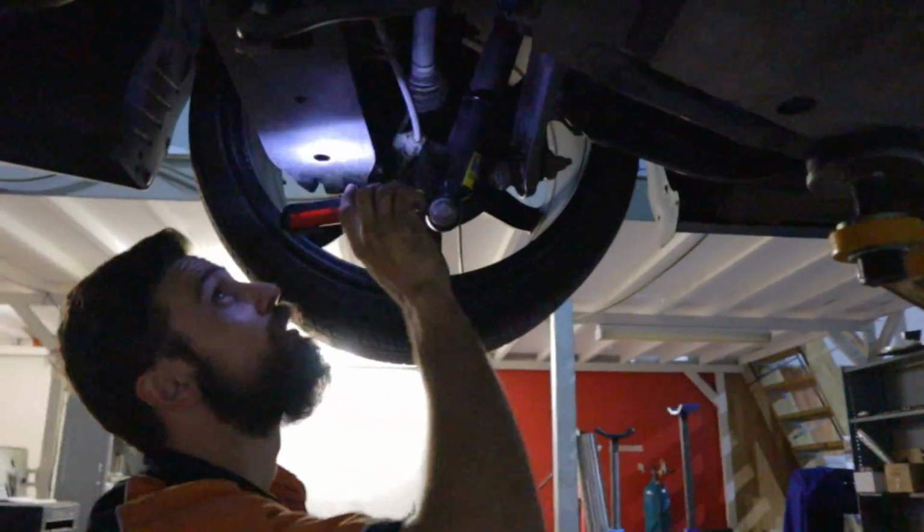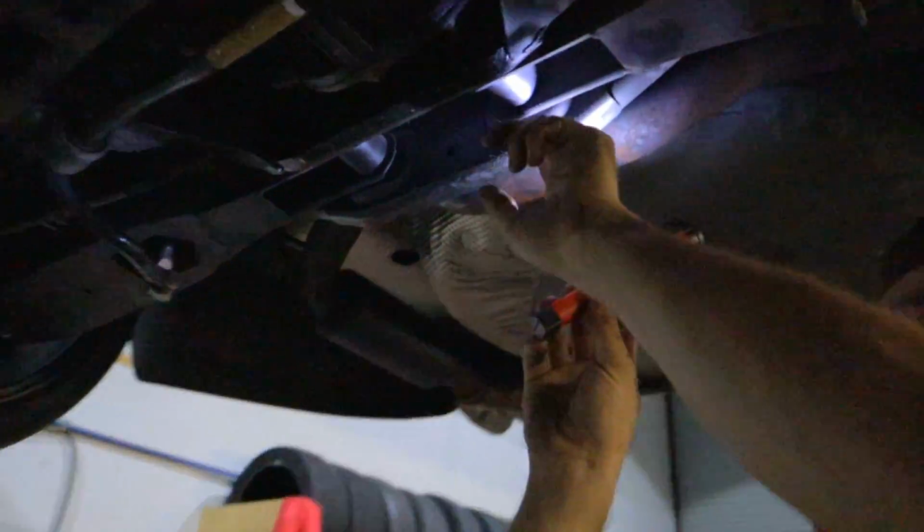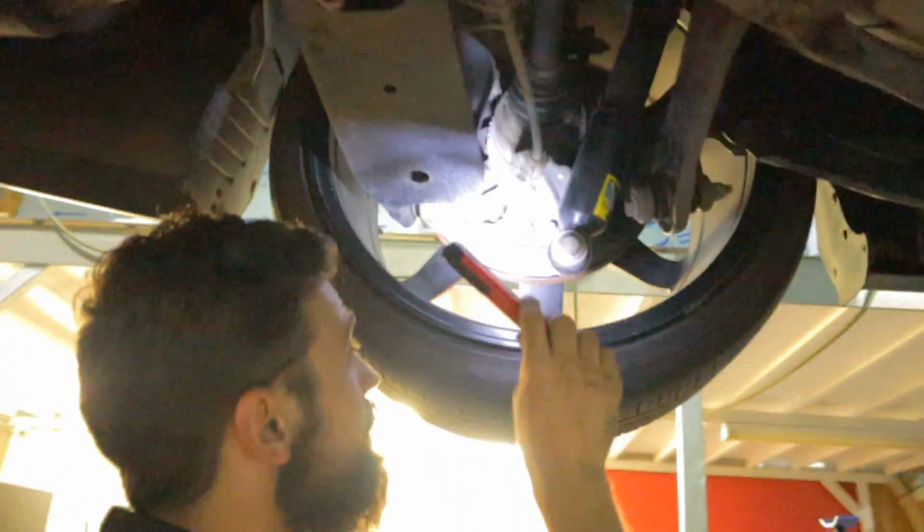Where's that knocking noise happening in this end? So it's this side here, the rose joint at the back here. This one here, she's gone. The LCA inner is split. We might be able to see that with the camera, but I doubt it. Just look at the bottom of it. And it's all split there, so that's probably got some play in it.